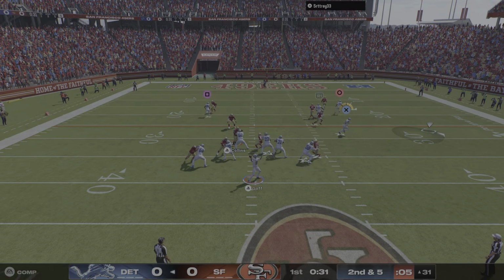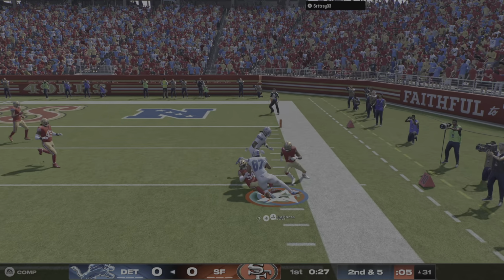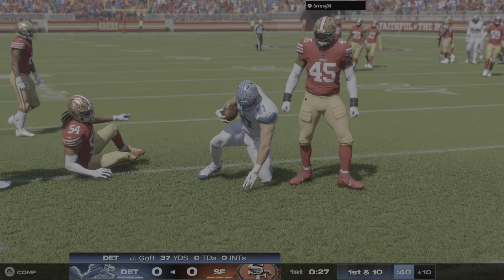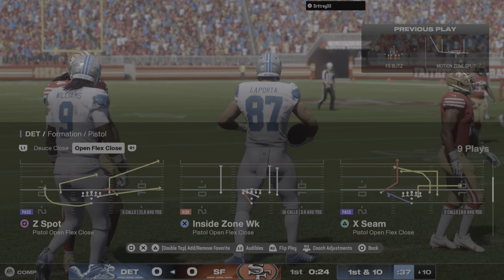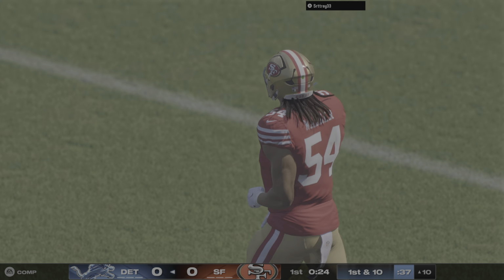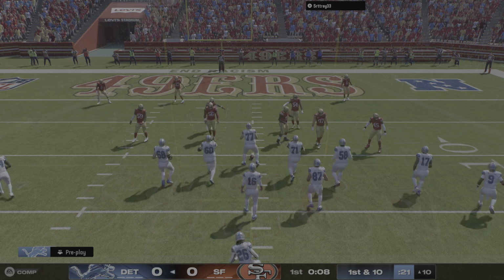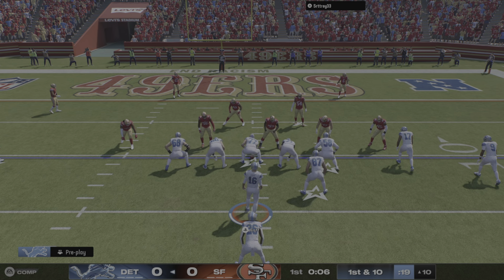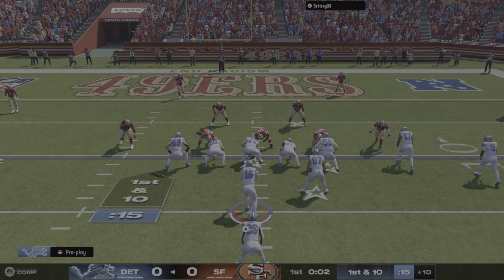Goff working from the pistol. Finds Laporta. And they finally bring him down, but that is a big gain and a new set of downs. It's a gain of 21 yards to pick up that first down. I think my favorite part was the magic he worked after the catch. The way he took the completion and made so much more out of it by adding all the extra yardage.